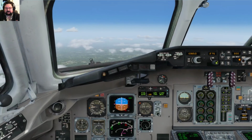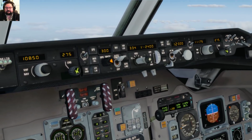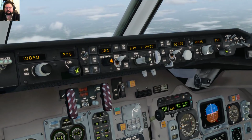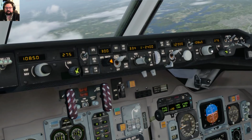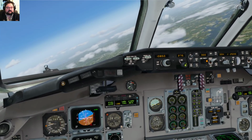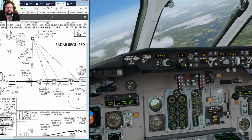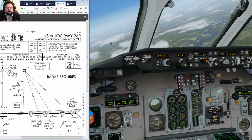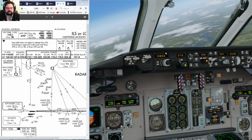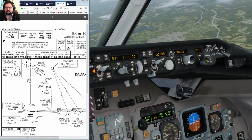I'm going to go with 27 left being the most likely. Still one's on request. There's a possibility that we'll get 26. Right, the inbound course is 110.1. Check on the first officer side.